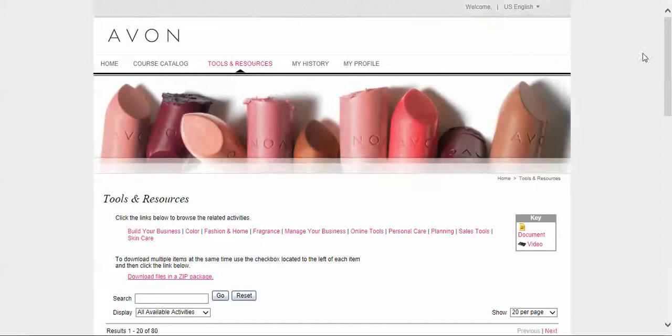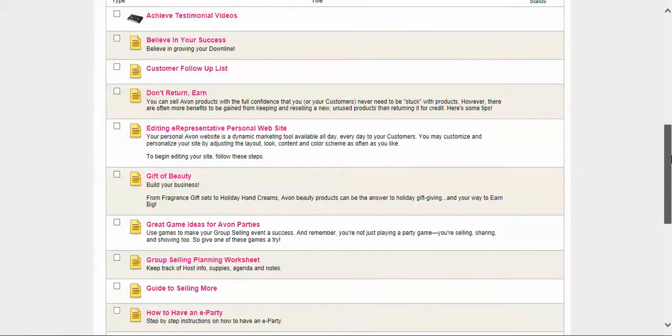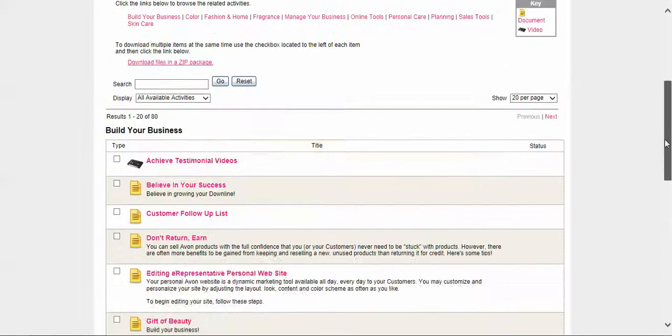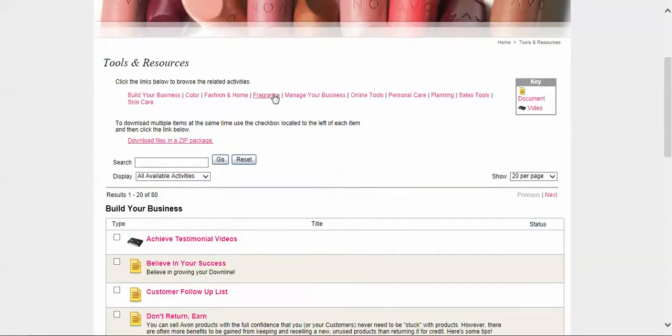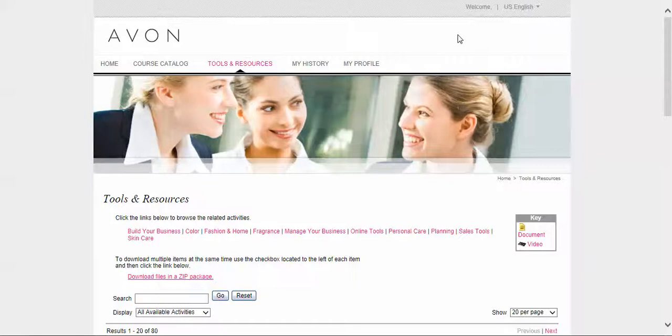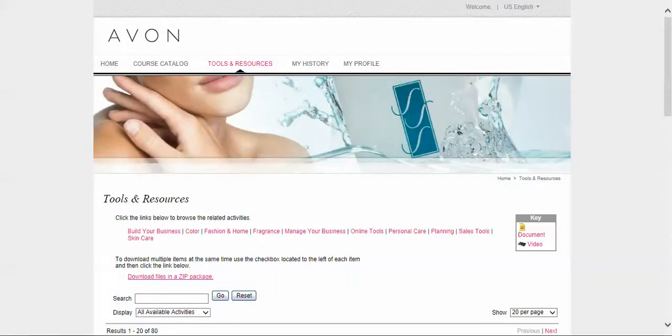There's also a tools and resources section in your training guides, which teaches you so many things. If you can see all the different things, and that's just one page. So you continue to go. Look through these things to learn. How about online tools? What about personal care? How do I manage my business? There's all kinds of sales tools and documents and videos that you can see, and they're right here for you to view. So I just want to make sure you know that they're there.